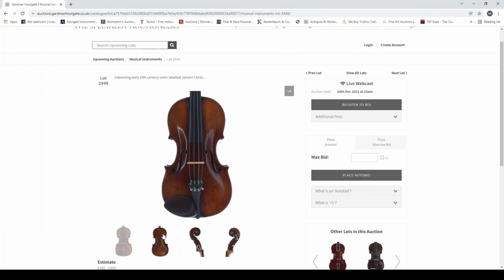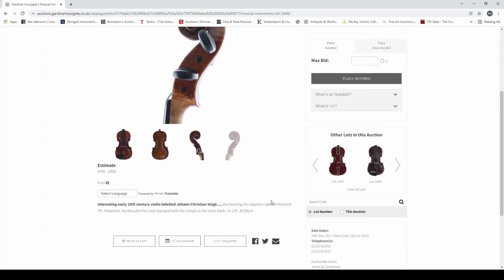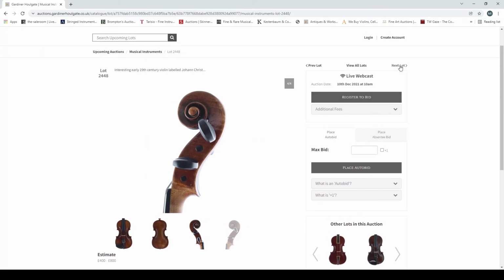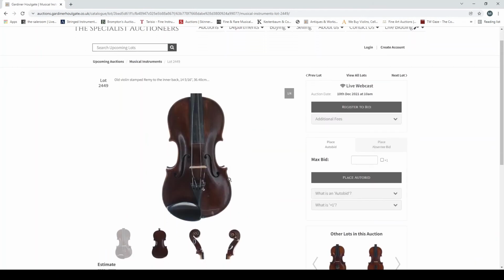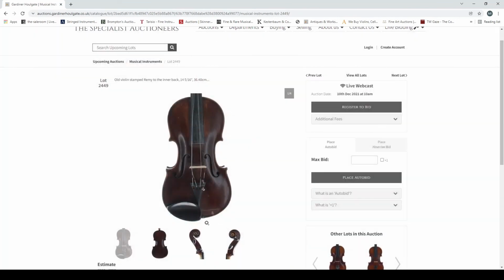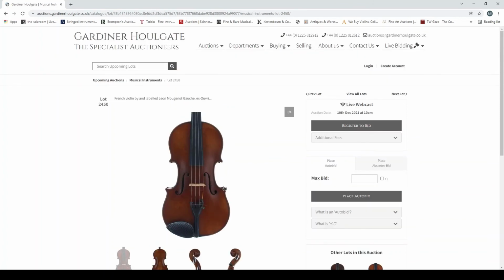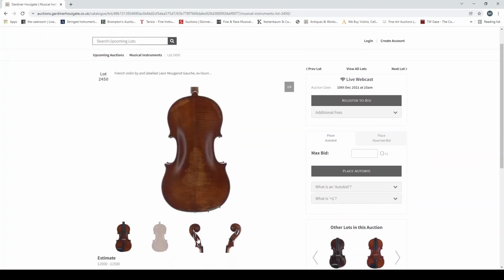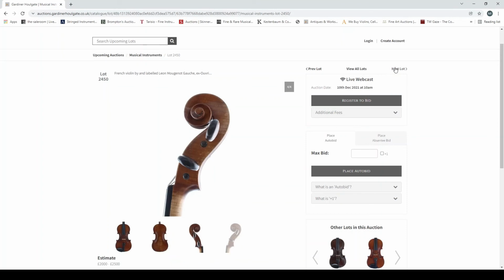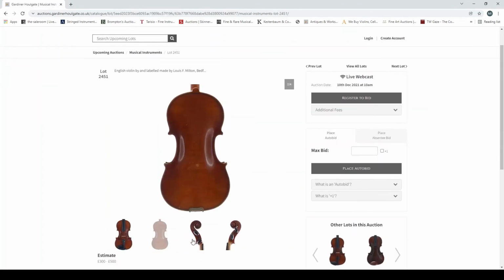Interesting early 19th century violin labelled Johann Christian Voigt. Old violin stamped Remy to the inner back. Ooh. French violin by and labelled Leon Mougenot Gauche. English violin by and labelled by Lewis F. Milton.